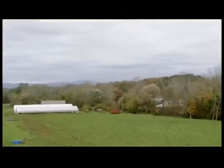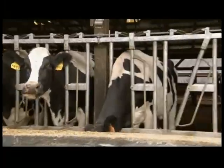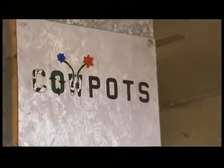In the rolling hills of Western Connecticut, dairy farmers supply the good people of New England with fine milk products. But there's one dairy farm where something very different is going on.